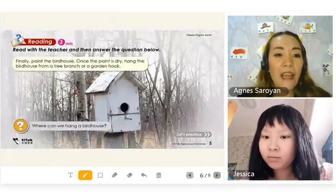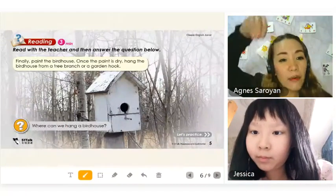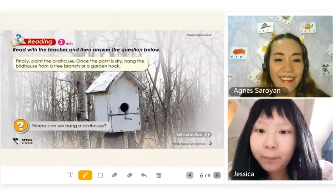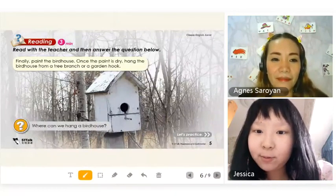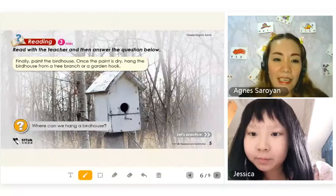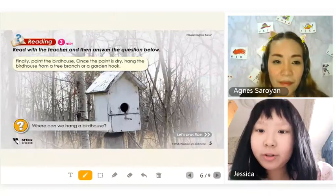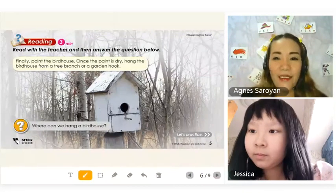Okay, listen to me. Finally, paint the birdhouse. Once the paint is dry, hang the birdhouse from a tree branch or a garden hook. Okay, Jessica, it's your turn. Finally, paint the birdhouse. Once the paint is dry, hang the birdhouse from a tree branch or a garden hook. Okay, so where can we hang a birdhouse? We can hang the birdhouse from a tree branch or a garden hook. Yes, exactly. You are right.